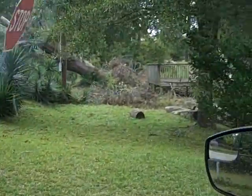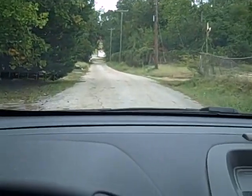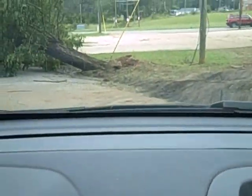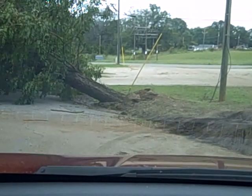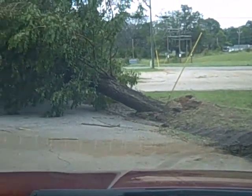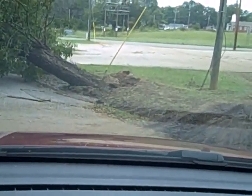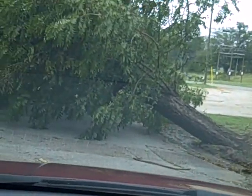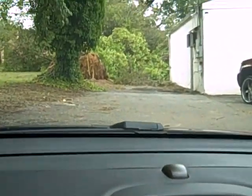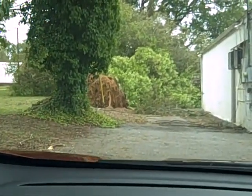What did I say the name of this street was? Guy and something? Right here off of McDuffie in South Main. Been down the other day. Look at there, y'all. Right out of the ground. Right here on South McDuffie. Oh, that's another one. Uh-oh. You kidding? Look at that. Got you blocked in where you can't get out. Why don't you look at that?